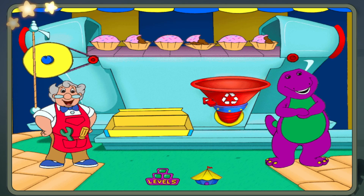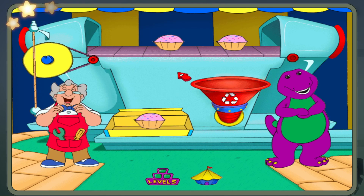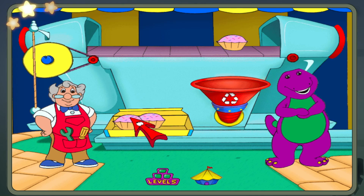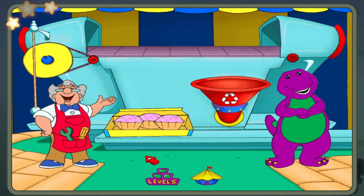Click on a cupcake and put it where it belongs. You are good at sorting. Exactly right. Yes, you put them right where they belong. That's it. That's where they go, all right. Very good. You are good at sorting. That's right. Very good. You put all the whole cupcakes in the yellow box. Special delivery.